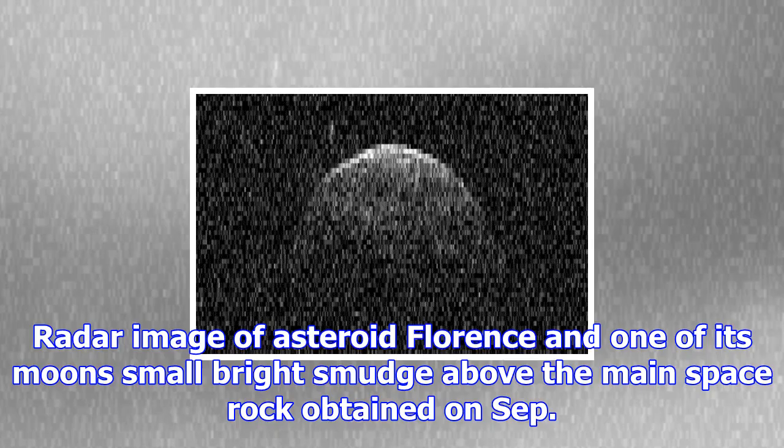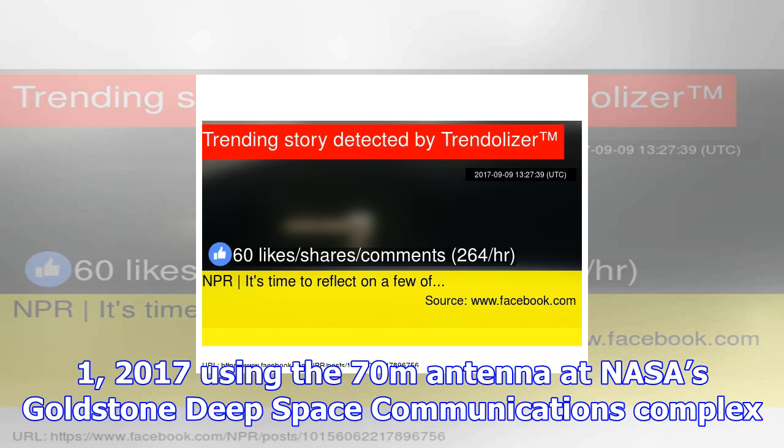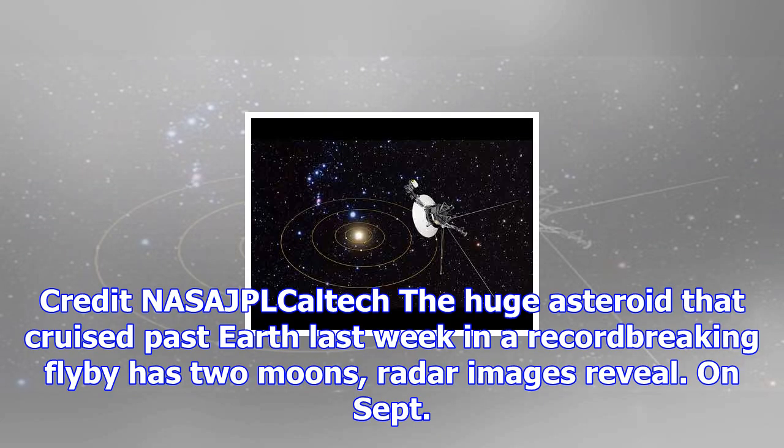Radar image of asteroid Florence and one of its moons, the small bright smudge above the main space rock, obtained on September 1, 2017 using the 70-meter antenna at NASA's Goldstone Deep Space Communications Complex. Credit: NASA/JPL-Caltech.